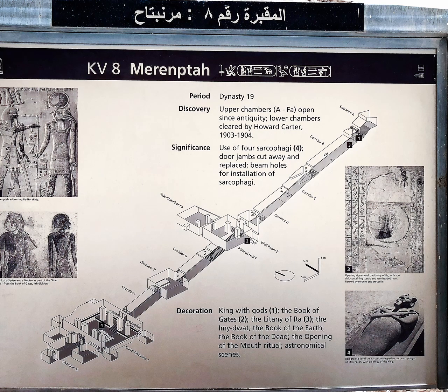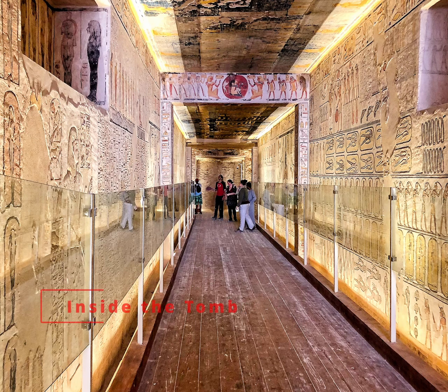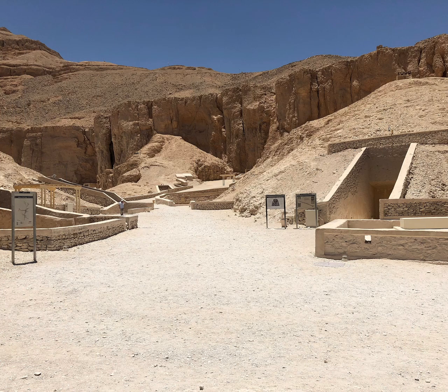Each tomb had an information panel. The amount of colour remaining after all this time was remarkable. There was no photography, of course. The number of tombs was incredible.